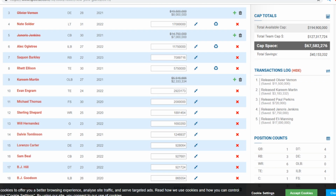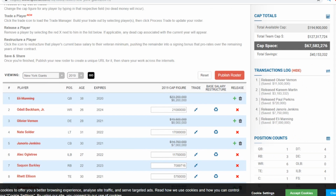They got Sam Beal, B.J. Hill. A lot of young talent there. Continue to build through that. Draft well once again. You got to have confidence they can do it.